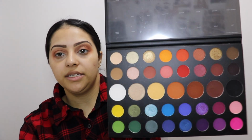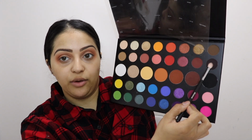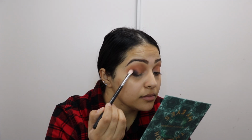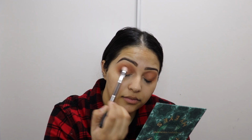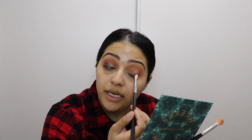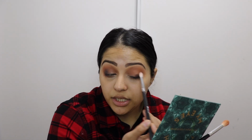I'm going to take my Morphe M433 brush. I'm going to take the shade Benny, which is this really dark brown right here, and I'm just going to pop this on my outer V. Again, I'm just packing it on my outer V area and then lightly blending that in. Nothing too harsh. We just want this to be a touch of color.